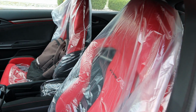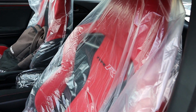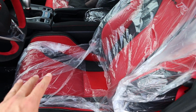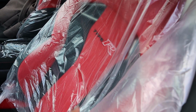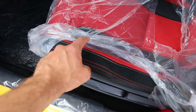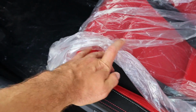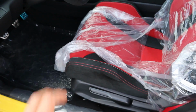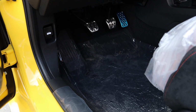Now I'm not taking off the seat covers because this car actually is pre-sold, and the person who purchased it did request that the plastic covering be left on. So I'm obviously going to respect that request. But you've got the crazy bolstering here with the seats, Alcantara with this portion of the seat, and then on the inside as well. But then right here you can see you've got the cloth inserts, just like all the other Type Rs. The seats are manually adjustable. And it's actually pretty cool to see all of the plastic covering on everything.